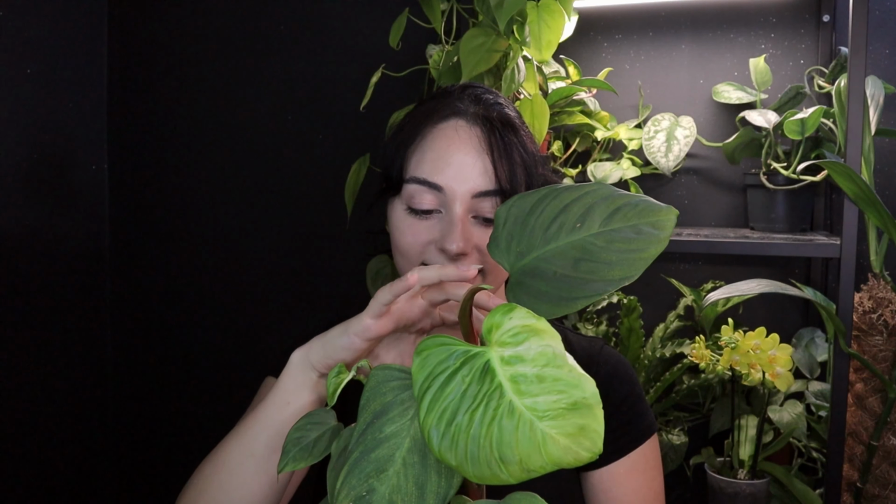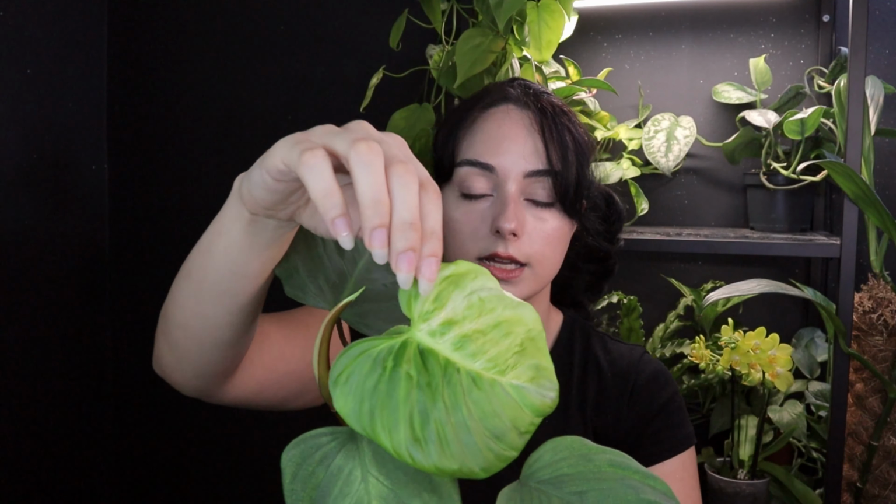Hope I won't break it while recording. We've got this leaf, we are preparing a new leaf here. But this leaf here is actually weird because I am not sure yet. It feels like it has some white. And I never had a fuzzy that had a white variegation or something on it. And I am really wondering if it is about nutrition or something, what actually causes the white.